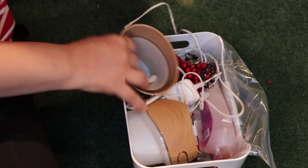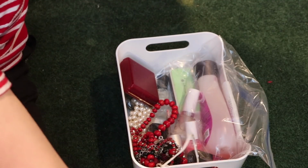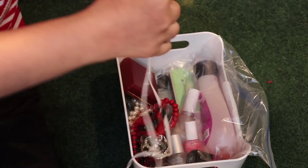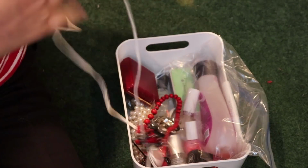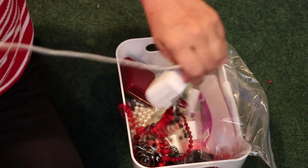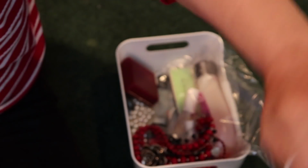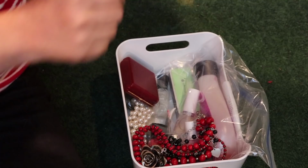Okay, what do we have? We have this. This is a small, what do you call it? You know what it is. It's for aromatherapy. Okay, oil diffuser.